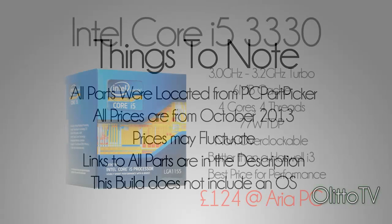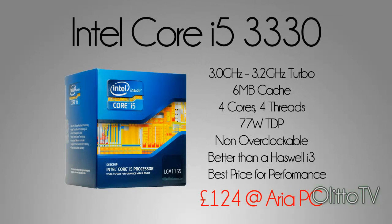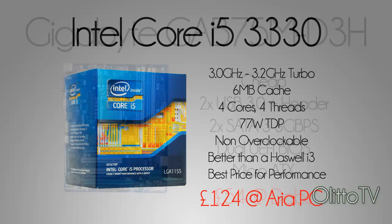To start off with the CPU, we've got an Intel Core i5-3330. This is currently on sale at Aria PC at £124, and it's an absolute steal. Originally I was going to go with a Core i3 Haswell, but with this price for a Core i5, it's an absolute steal. It has a 3.3 GHz clock speed with 3.2 GHz turbo, 6 megs of cache, 4 cores, 4 threads, and a 77 watt TDP because it's an Ivy Bridge. The downside to this processor is that it's non-overclockable, but that won't matter because if you went with an i3 that wouldn't be either. It's the best price for performance at the minute.